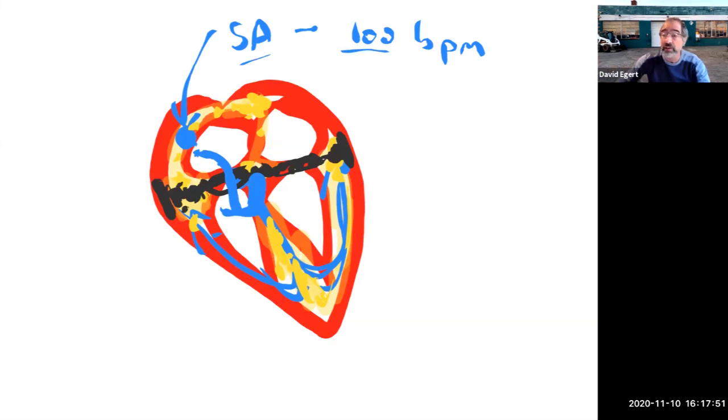And we talked about in the EKG, you can actually see if there are some issues with that intranodal pathway. Sometimes you can get a P wave that doesn't result in a QRS wave. You can kind of miss a beat. There are other arrhythmias that we should probably mention while we're here.